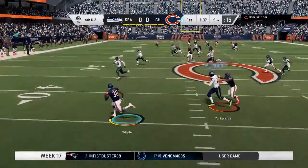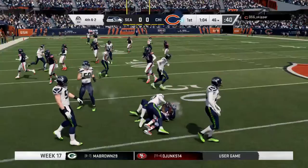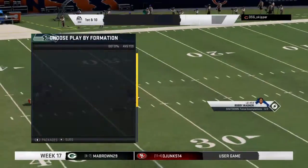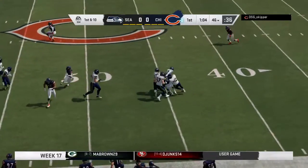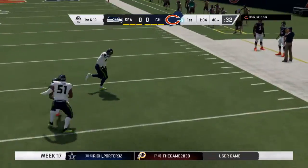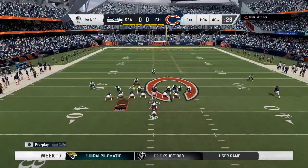On the return, it's White. A very good return that time. 18 yards, and the Bears take over. The Bears offense ready to go for their next drive.